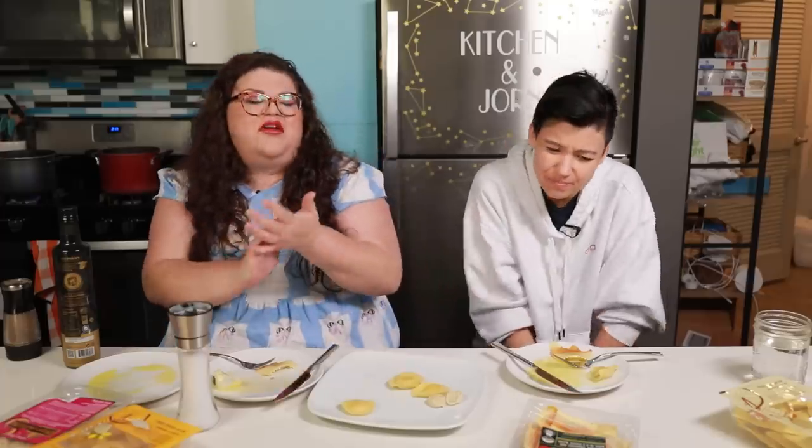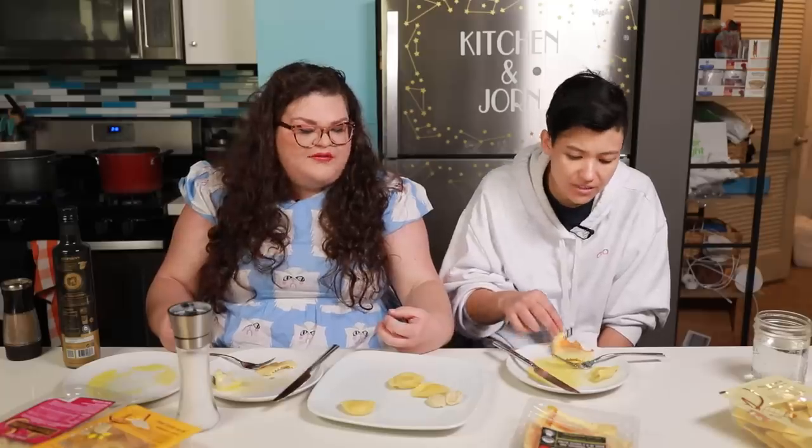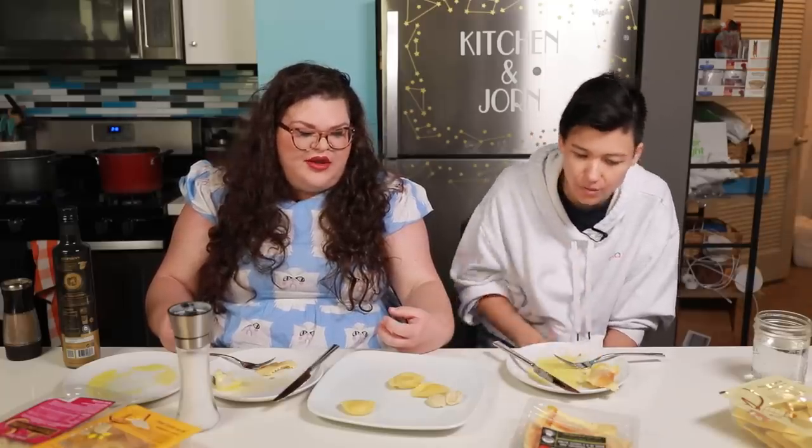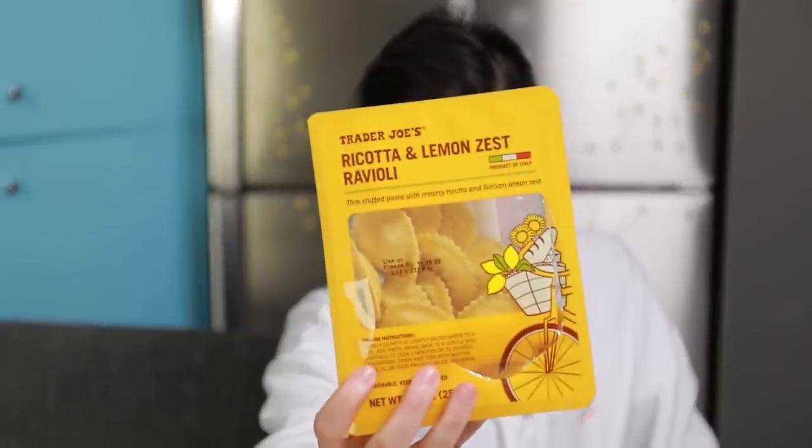Here's the thing. I think putting acid in a filled pasta is very frequently a mistake. I think that the outside is for the acid. I think the inside is for the fats, the salts, the umamis. I mean, you don't even taste the tomato in this. No. It's just kind of overpowered by the cheese. It's there and I'm like, what are you doing here? You don't pay rent here. Yeah. Get out of there. I'm evicting you. The organic caprese ravioli, just okay.